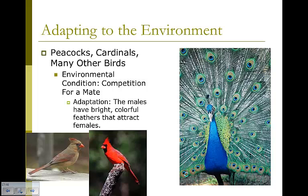Peacocks and other birds, the males have these very beautiful, bright colors. So this is the male cardinal. Here's the female cardinal. She's plain. She's just looking for the pretty ones. And here's a male peacock. Again, the females are very plain. This is quite a display when the males are doing their little mating dance. They're shaking these beautiful feathers all over.